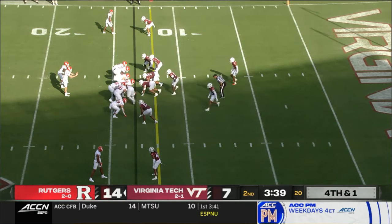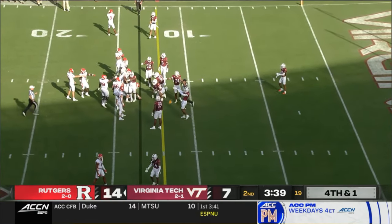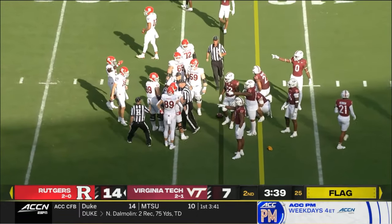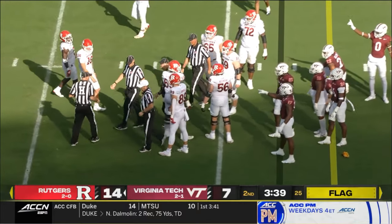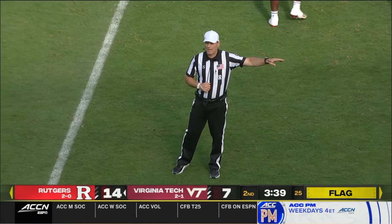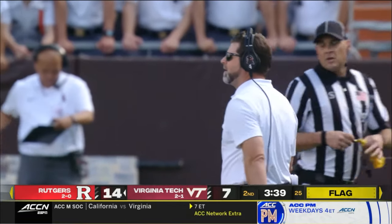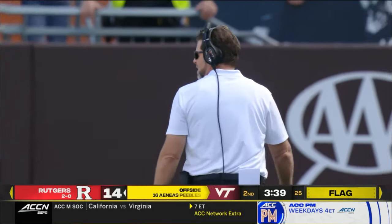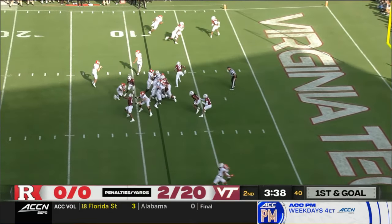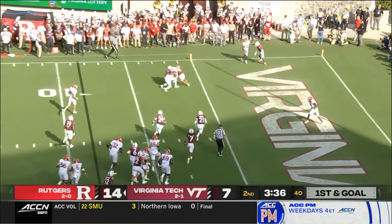Monangai in the backfield. Oh, no way. Everybody pointing at everybody else. Offside. Defense number 16 with contact. That is exactly what happened. Aeneas Peebles, the transfer from Miller in motion. Same play again, the tight end.